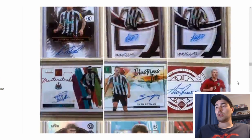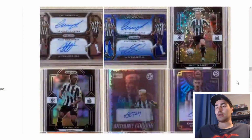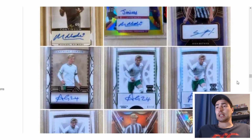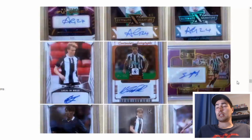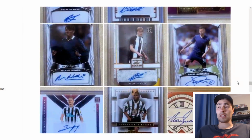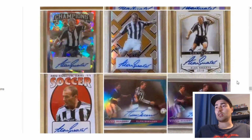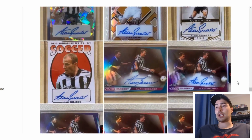So, really, really nice collection indeed. So definitely check out Gary Dodd, his collection in full. And if you're a Newcastle fan, he probably has a lot of swaps, a lot of cards to sell. So definitely reach out. An amazing Alan Shearer collector.